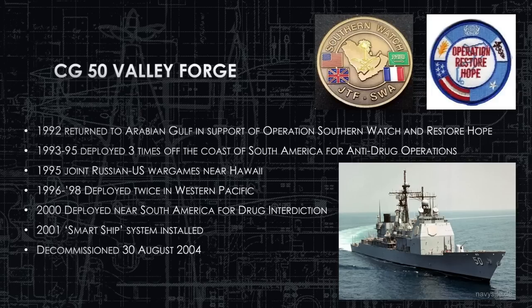Here we are 2 years later. We're doing naval war games with Russia. The early 1990s is really showing a new relationship between the United States and Russia. We have a chance here to form a defensive strategic bond and go forward into the 21st century together. And it's looking like it's going to happen in the mid-90s.